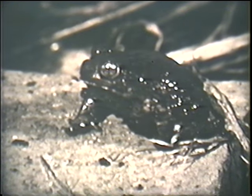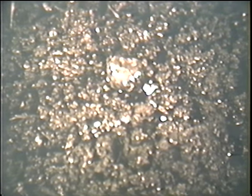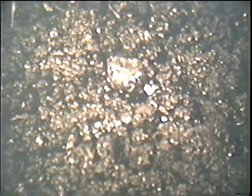This is a spadefoot toad. You rarely see one of these because they spend all but a few days of the year underground. Most frogs and toads hibernate in the winter, either underground or underwater. Because they are cold-blooded creatures, their body temperature is affected by the weather. But the spadefoot stays underground longer than most of the others.